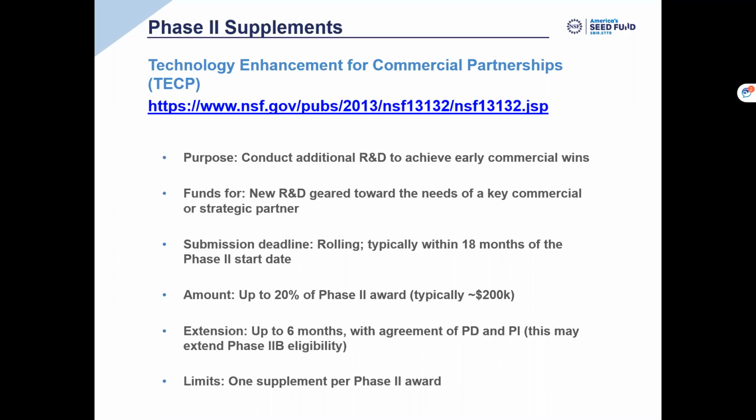So they could be customers who are going to buy something from you. They could be some other channel partner who's going to do something with you if this new R&D is funded and is successful. It's very flexible, but it's really about you showing commercial traction and commercial engagement, where we think a little more research funding is going to get you to the next level of commercial viability.